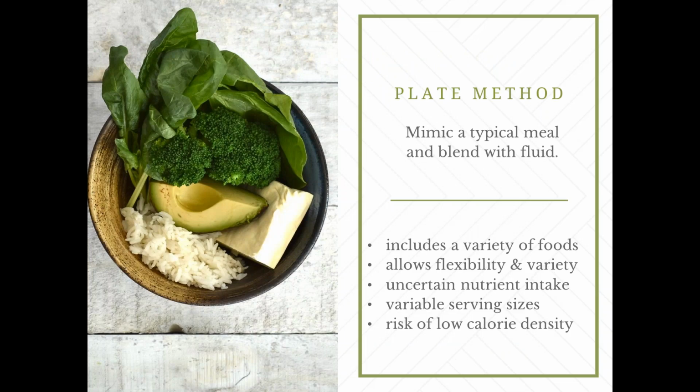A popular option is the plate method, which is where you have your patient imagine a balanced meal consisting of appropriate serving sizes, or they can actually put food servings on a plate, then blend it in the blender, adding fluid as needed until they get to the right consistency for their feeding method. With this approach, the nutrient intake isn't really certain because there's not necessarily measured serving sizes, but it allows for a varied diet and a lot of flexibility. The new Canada's Food Guide can be used to help educate patients and caregivers on how to balance meals.